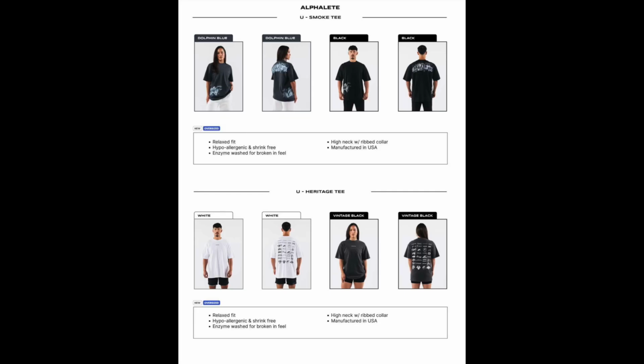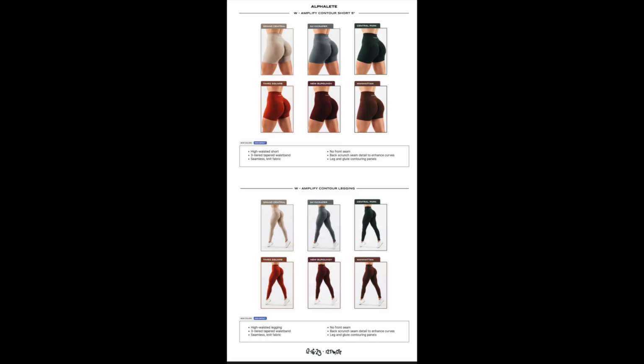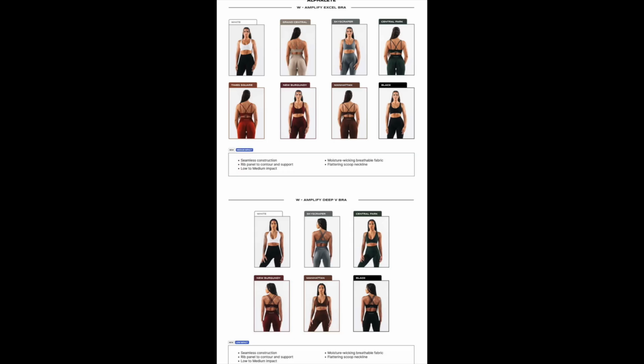So we have 9 pump covers dropping. I'm so excited for this because I love a pump cover and I love a graphic. You guys already know, I love a graphic t-shirt, hoodie, anything. I'm all for it. So 9 new pump covers dropping, and then we have 2 new styles of Amplify bra, and we have contour shorts, contour leggings. So both the shorts and leggings will be available in 6 colors, and the Amplify XL bra will be available in 8 colors, and the Deep V bra will be available in 6 colors.